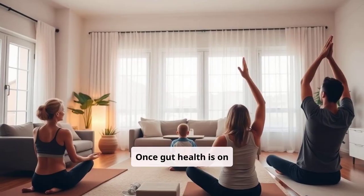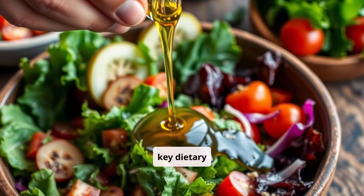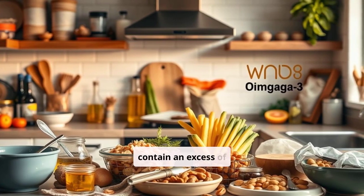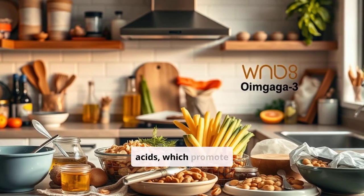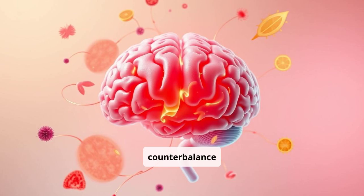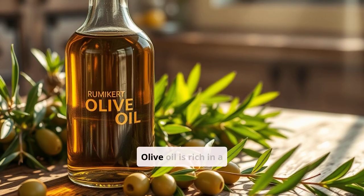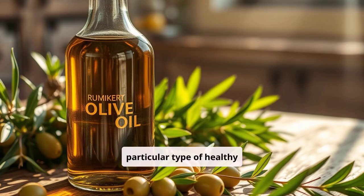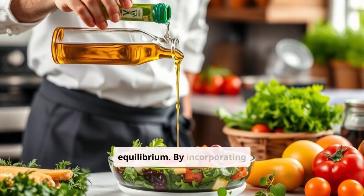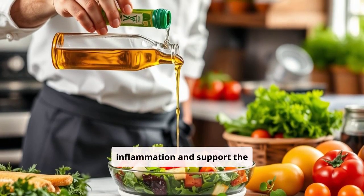Once gut health is on track, the protocol shifts to reducing inflammation throughout the body with the help of a key dietary component, high-quality olive oil. Our modern diets tend to contain an excess of omega-6 fatty acids, which promote inflammation, and not enough omega-3 fatty acids, which counterbalance it. This imbalance can exacerbate inflammation in the brain and body. Olive oil is rich in a particular type of healthy fat called monounsaturated fats, which work to restore this equilibrium. By incorporating olive oil into daily meals, you can help reduce inflammation and support the overall health of the brain and body.